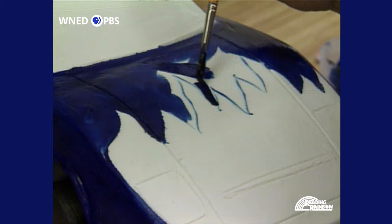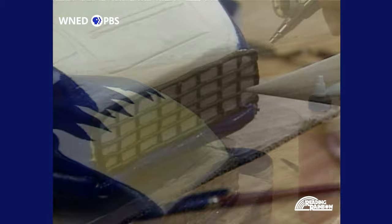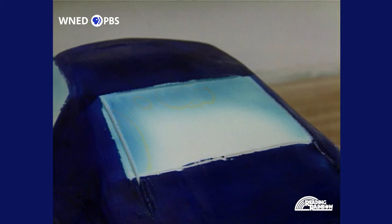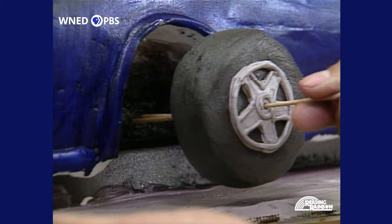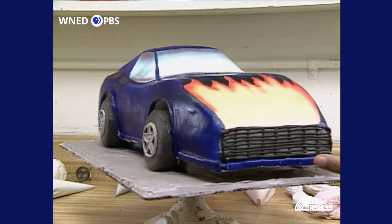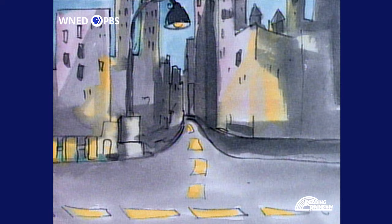Racing fans, the sweetest paint job you've ever seen or eaten. I guess a talented baker can make a cake look like just about anything. Now, here's a double who needs no introduction.